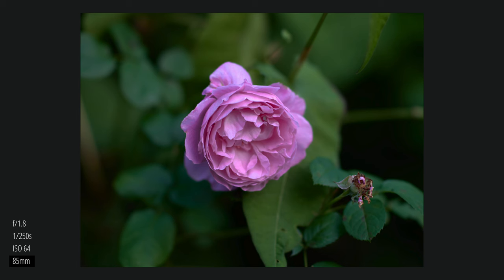I see the 85mm used very little when shooting flowers. That may be because the shortest focus distance is 85 centimeters. You therefore do not buy this lens as a macro lens. Anyway, when photographing roses and other flowers that are not too small, I like to reach for this lens.